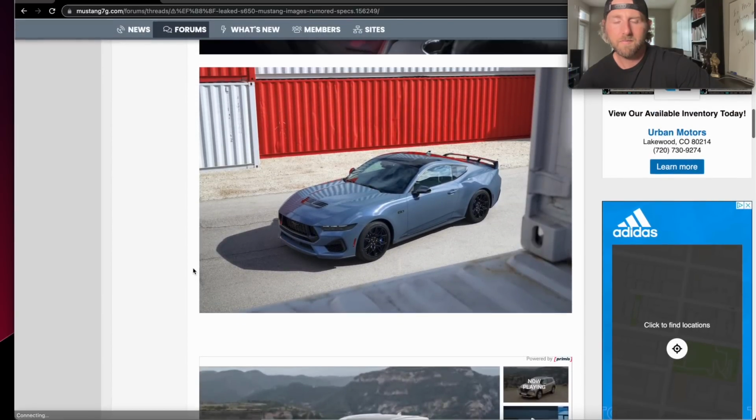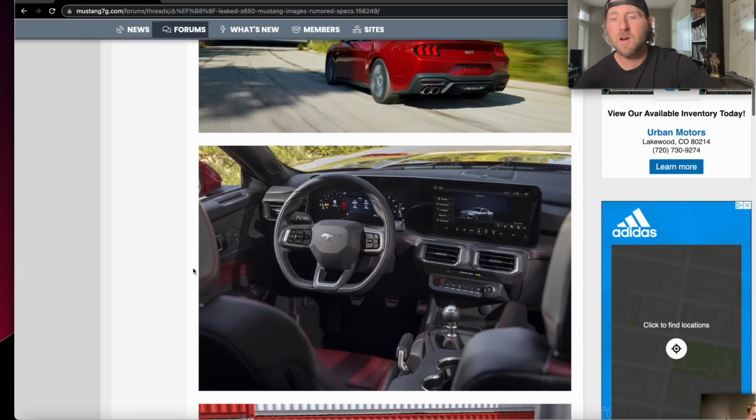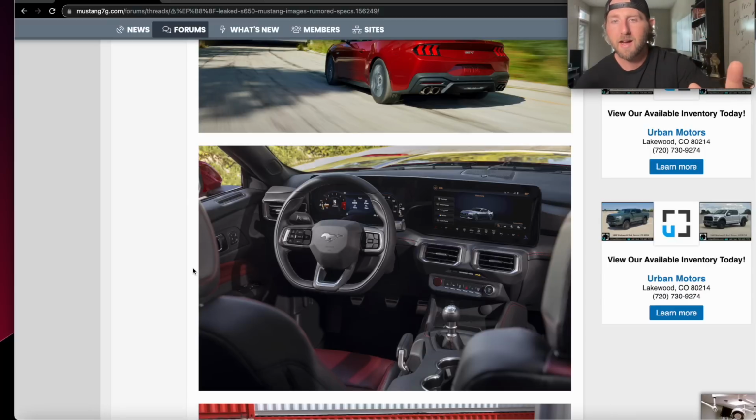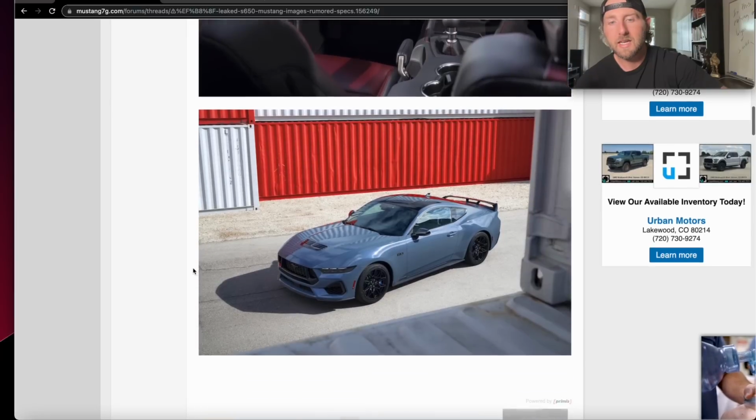And we'll see what it looks like tonight. In a few hours, we'll see. In about 5 hours, we're going to see the official unveiling. And then they're going to talk about the specifics of the engine. So we'll know more about all the details. And just to confirm if this is accurate, it looks very accurate to me. But we will see in a few hours.